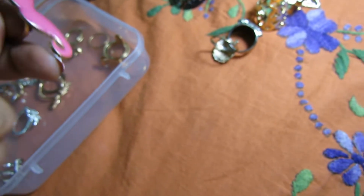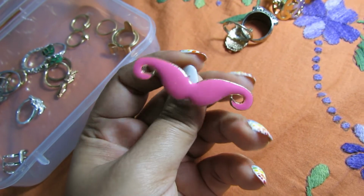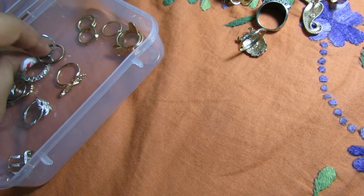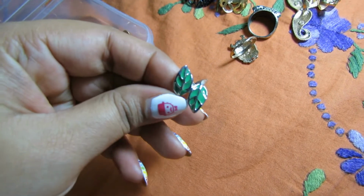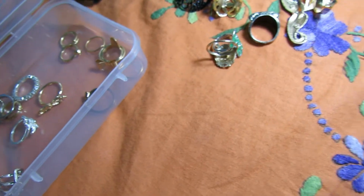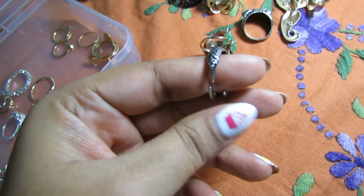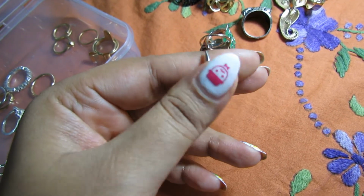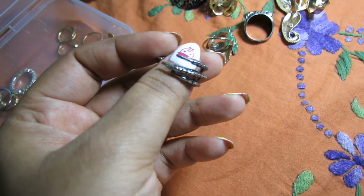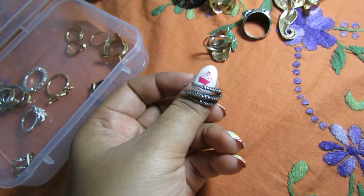And next I'll show you, these are my mustache rings, and so pretty. And just a simple leaf. And this ring is like a skeleton hand going on, the knuckles holding. It's very creepy kind of a ring, but it's really cool. I can use it for Halloween nail arts.